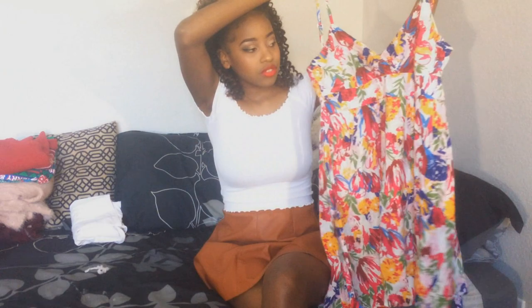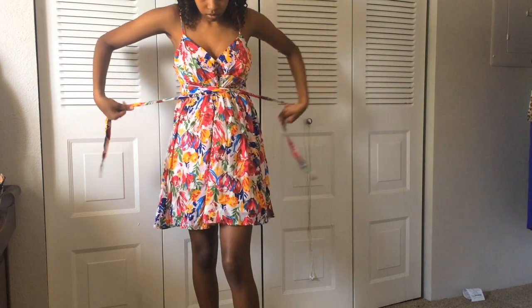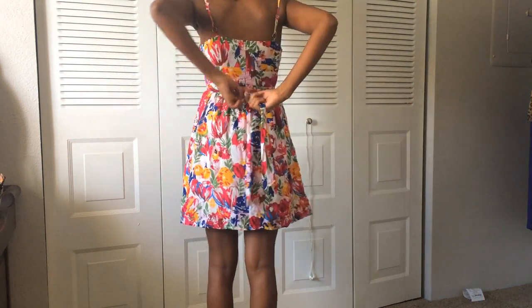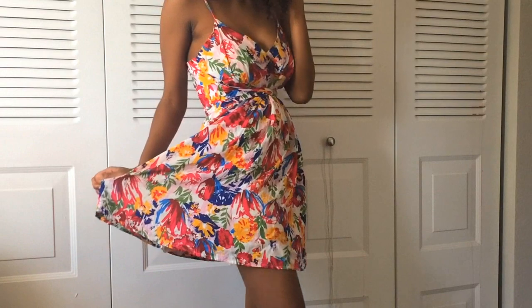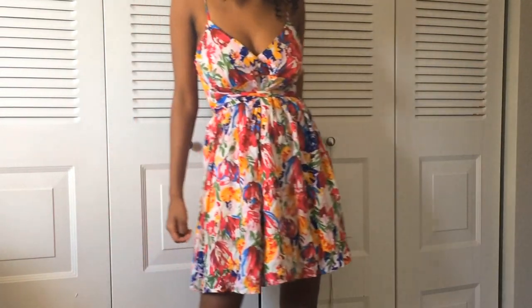So this little colorful dress is what I got next, and it's just like the other dress that's too big for me, but it has really long straps, so I cross it in the front and cross it in the back just like the other one to make it fit me more. I just really like the colors in this. I could wear so many different makeup combinations with it, and there are so many colors in it, which I'm trying to embrace on my skin tone more, so this was a win for me.